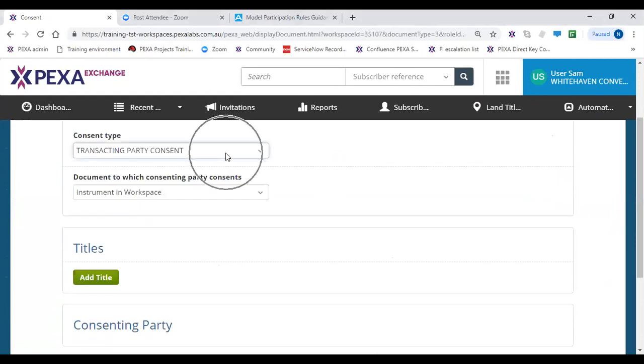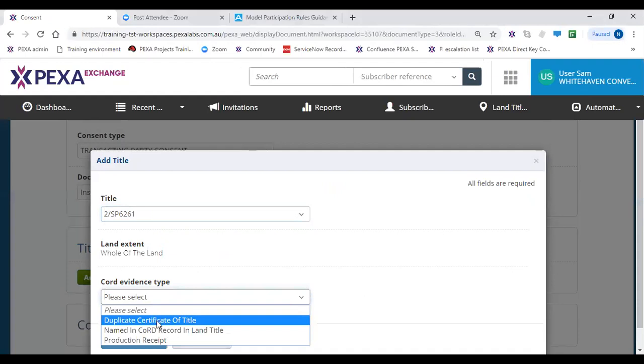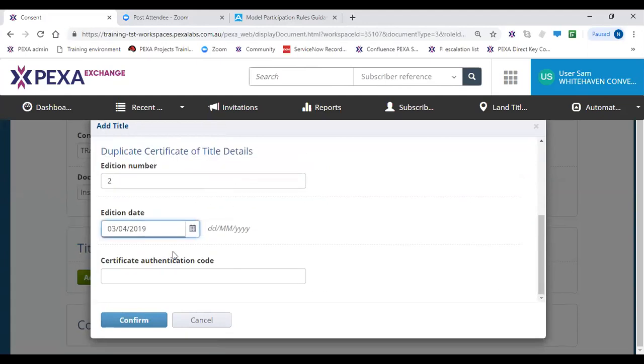For the consent, I am a transacting party consent. I am actually consenting to the lease that is already in the workspace, so I leave it as instrument in the workspace. I then need to add in my land title detail. So looking at my land title, it's got all the details on there. I'm going to say it's a duplicate certificate of title because my client's walked in with that paper title. That paper title tells me what edition it is. It tells me the date that it was issued, and it also will contain the certificate authentication code. Okay, so I'll enter those details there and select confirm.